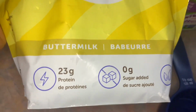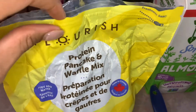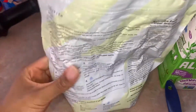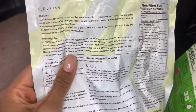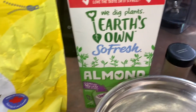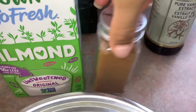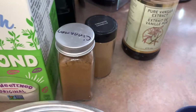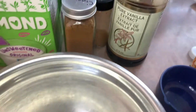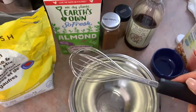I bought this pancake mix from Costco several months ago, and I actually didn't expect it to taste so good because it is a protein pancake mix, but it actually does taste very good. I do add other stuff to it, as you will see, such as lots of cinnamon and vanilla, and I use almond milk to make it. But it's a good source of protein. It's 23 grams, and I use half a cup each time, and it makes about 3 medium-sized pancakes, which is perfect.